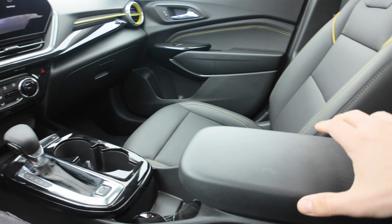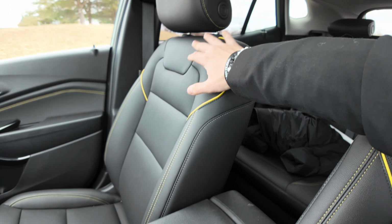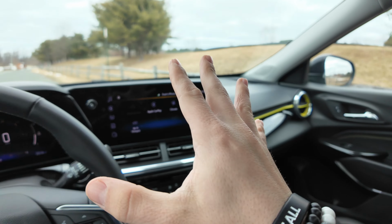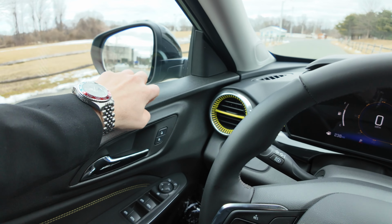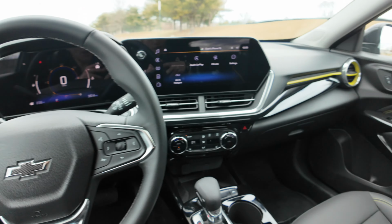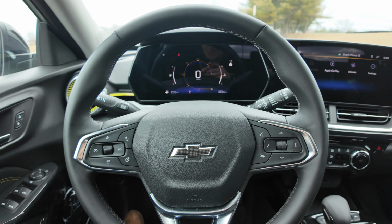I know it's not a premium car, but when you put attention to things like the seat and the steering wheel, but nothing else, it leaves you wanting a little bit more. I mean, even up here, it's just, I don't know, it's just not the best quality of materials. And I would kind of expect more considering this car's competition has really stepped up their game.